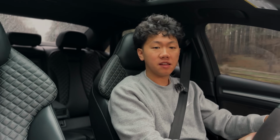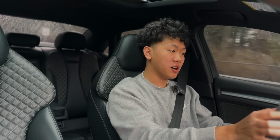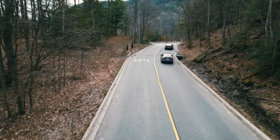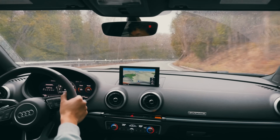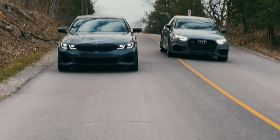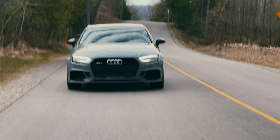In this Audi, we have an EA855 2.5 liter inline 5-cylinder engine, and man, this thing sounds good. It has such a nice gurgle to it. It's like a baby Huracan motor. And this makes 394 horsepower and 354 pound-feet of torque through a 7-speed dual-clutch transmission. It is rated at 3.5 seconds to 60 miles per hour, compared to the 4.1 seconds in the M340.